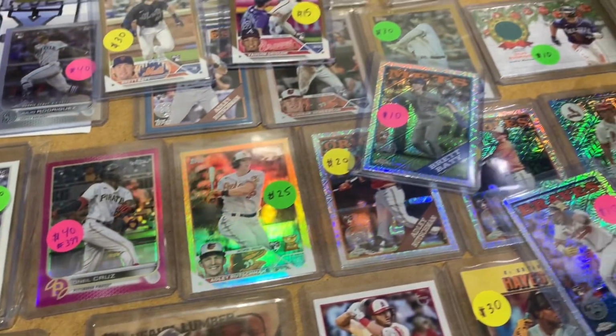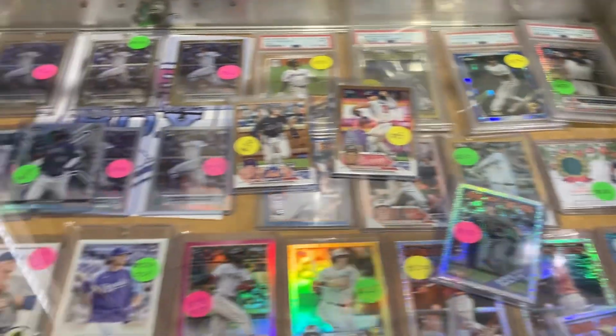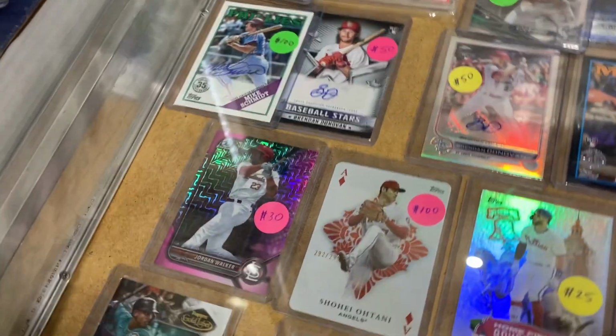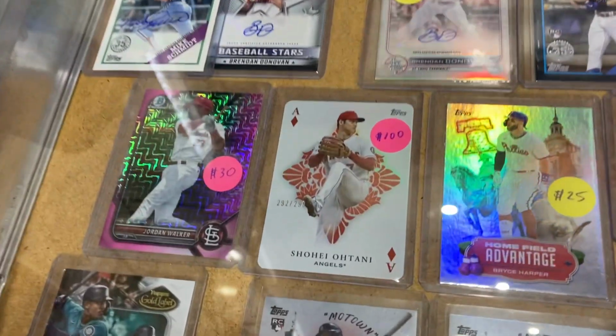A couple of cards in the case there. He did work a deal with me for a Home Field Advantage Michael Harris, amongst other things, a couple of Ke'Bryan Hayes cards, and an O'Neil Cruz. And hopefully you guys get a very good look at what Brett brings to a show.